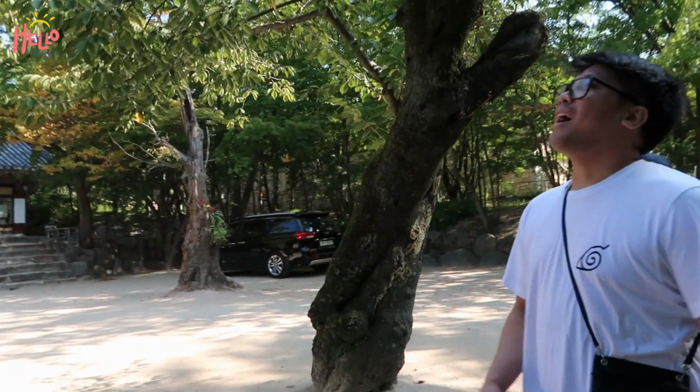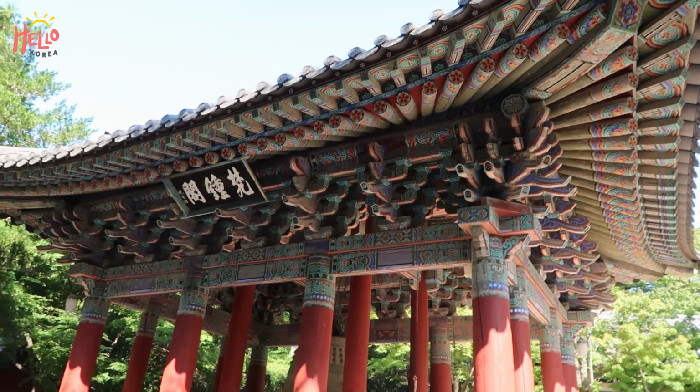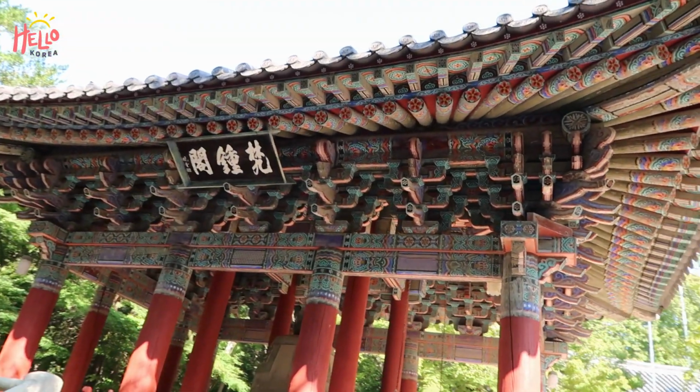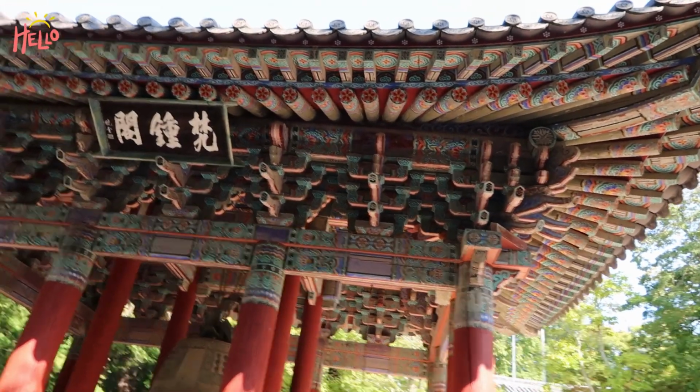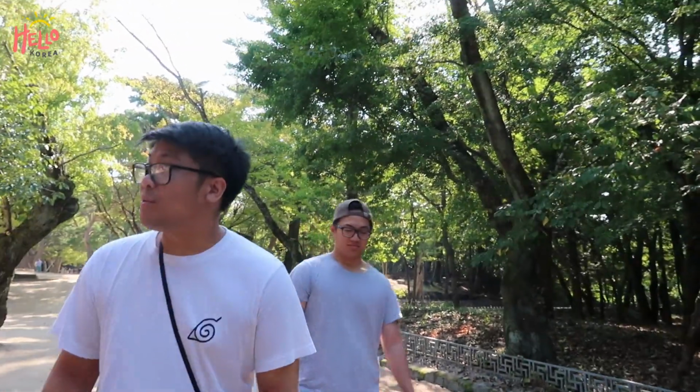It's just crazy how this design and these colors are used pretty much all over Korea. So almost universal. So they have like one blueprint. Sick pattern. This bell, though. What do you think they use this bell for? For the ceremonies?